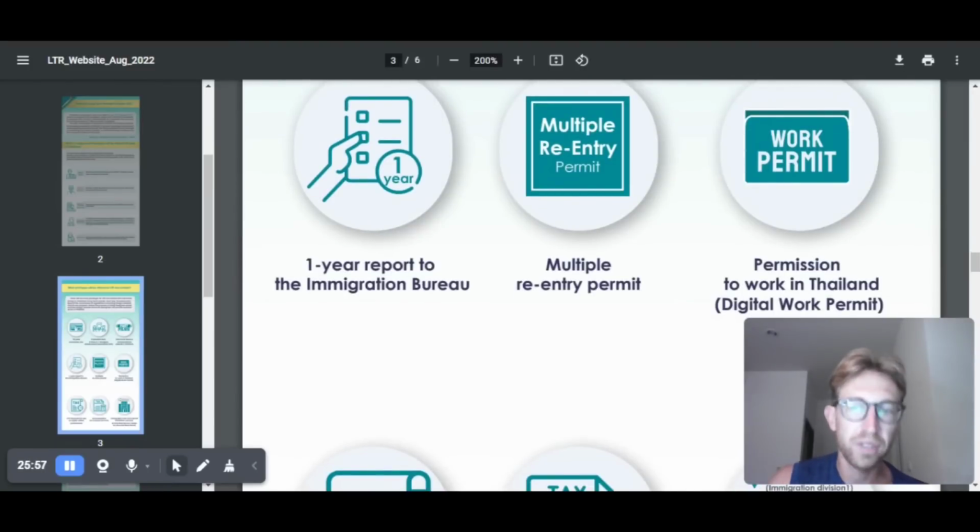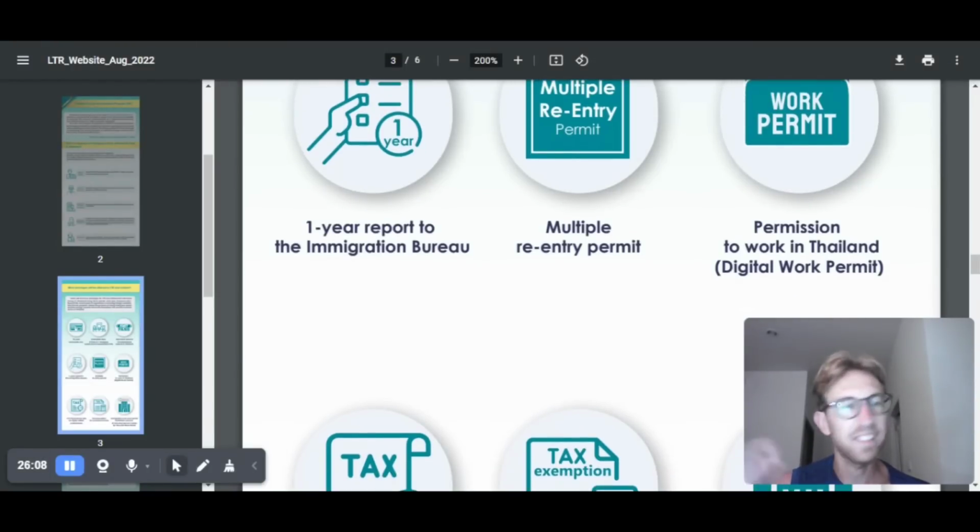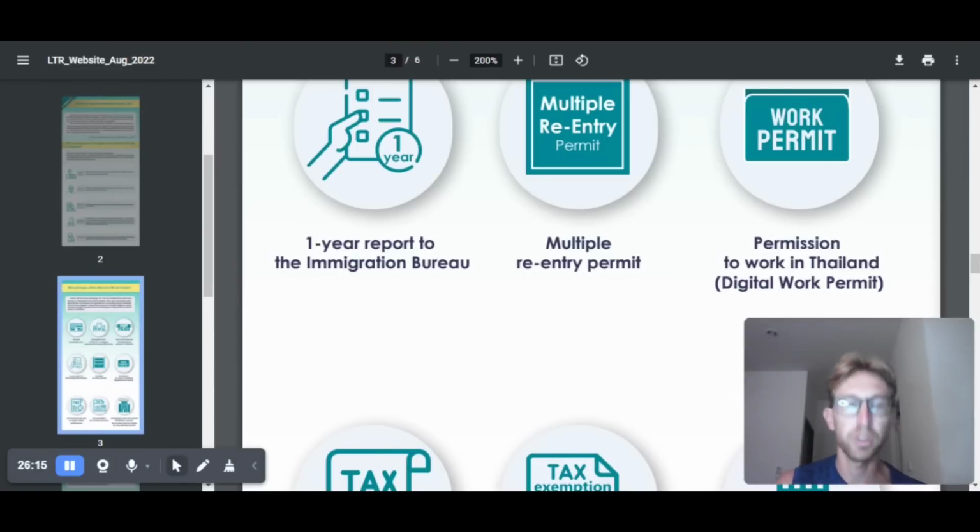And also you get the digital work permit, which allows you to work legally in the Kingdom of Thailand, which is also super important. So if anybody comes and starts hassling you, asking you to show them your work permit, then you can easily provide that to them. And it also has tax exemptions for overseas income, which is something I'd be curious to know more about once the visa is officially released to the public on September 1st. So yeah, that's everything that you need to know about the LTR visa.